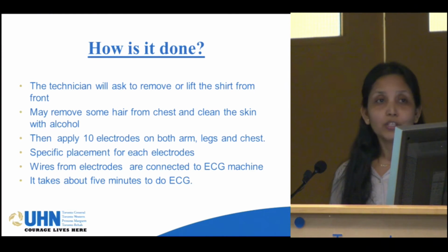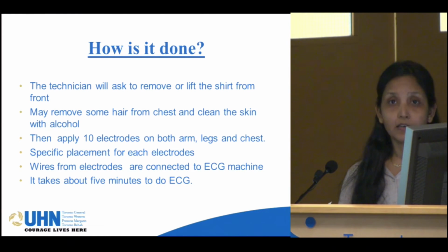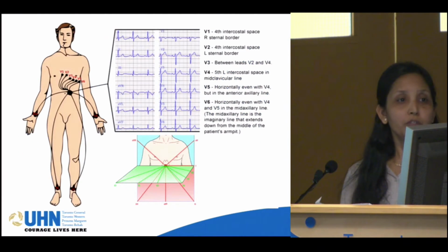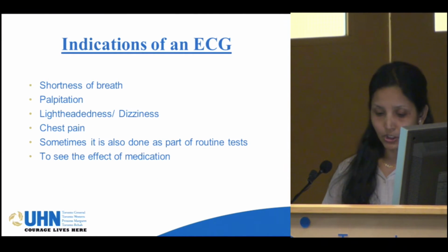Then they will ask you not to move for a few minutes only. Once they see the clear ECG on their screen, they will print out the ECG and send it to your doctor for interpretation. After the procedure, the electrodes are removed and discarded as well. It takes about 5 minutes to do the ECG. So this picture will help you to understand the placement of the electrodes, which is on the chest lead as well as limb lead. Some of the indications of having your ECG done.